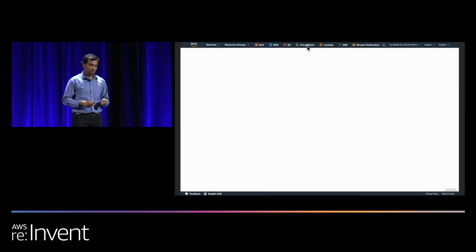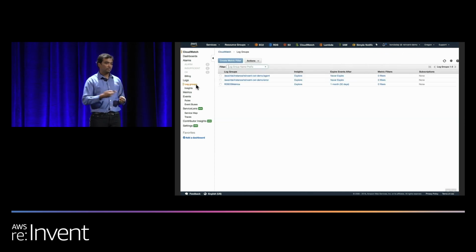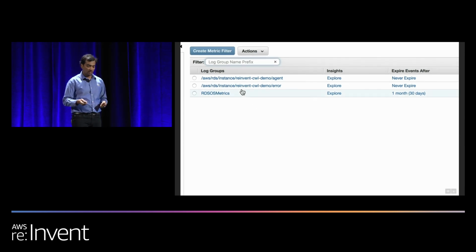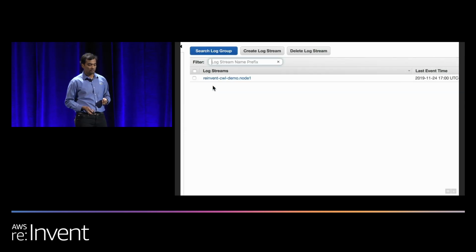Unlike other modifications in RDS that can be scheduled, exporting to CloudWatch Logs happens immediately by default. Once that is done, it's going to take some time for the log groups to get created, but I already have that for a different instance that we can look at. This instance is reinvent CWL demo, that is the instance name. My log group format is aws/rds/instance/, the instance name, and the log file group. In this case, it's the agent and the error.